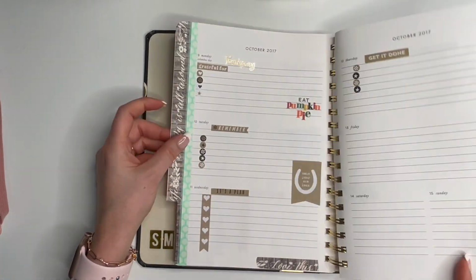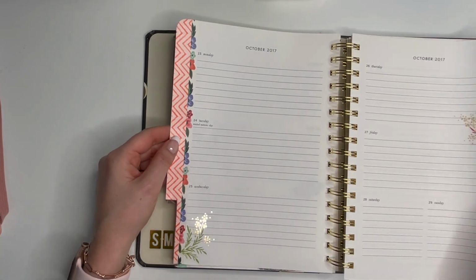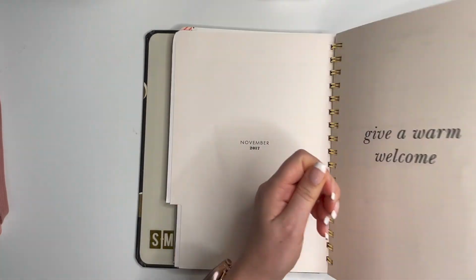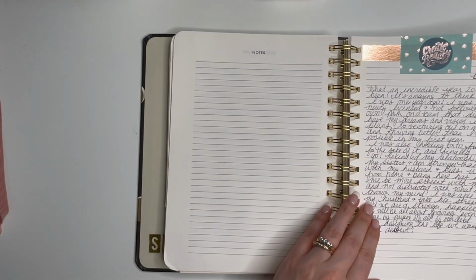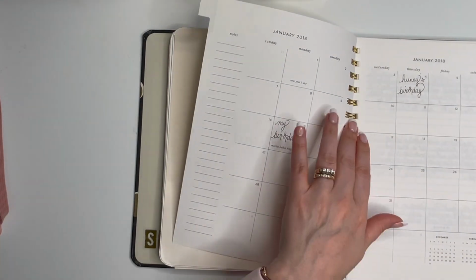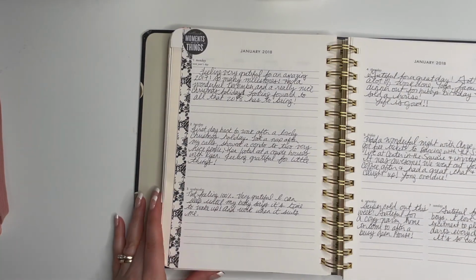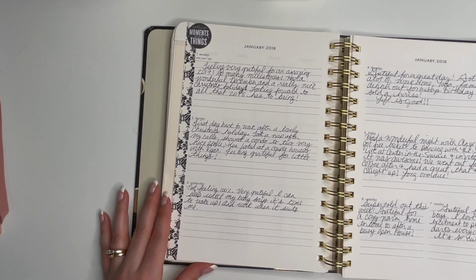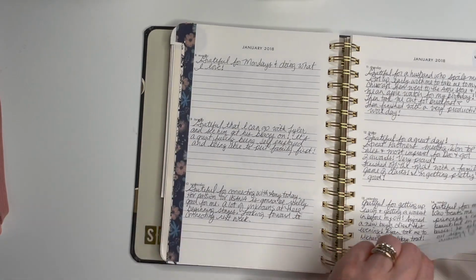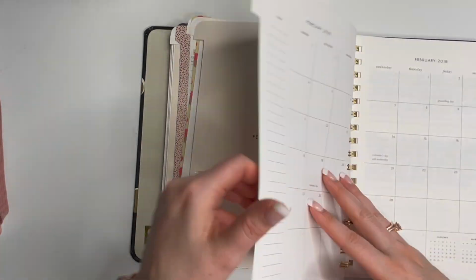So I decorated and then I just stopped. What a shame. Look how pretty these are. I don't think I continued at all. And then we have, what an incredible year 2017 has been. It's just like a journaling page. And then that's right, I turned it into gratitude. I was like, this planner's too pretty to go to waste. So here we are, January 2018, and I just turned it into gratitude. But I don't think I kept up with this for very long.